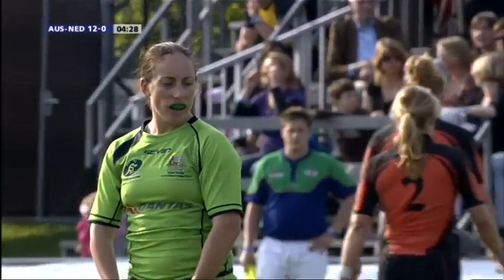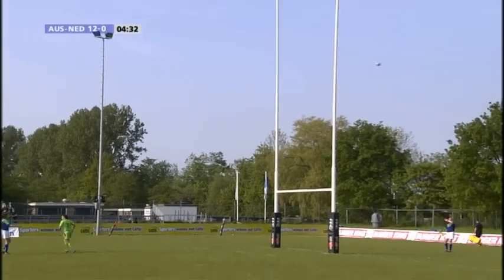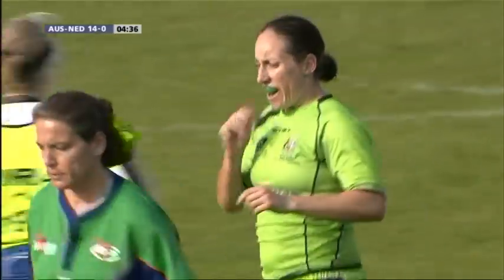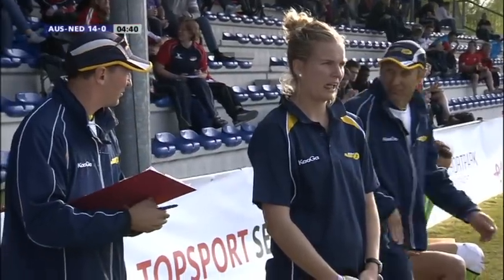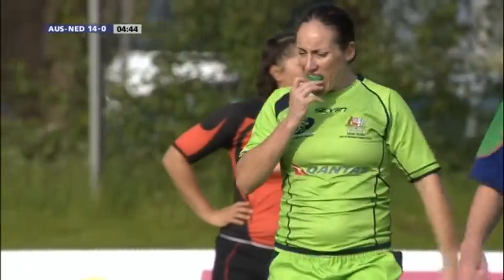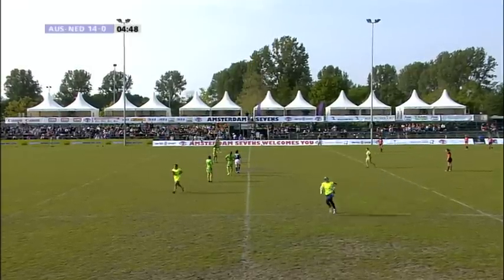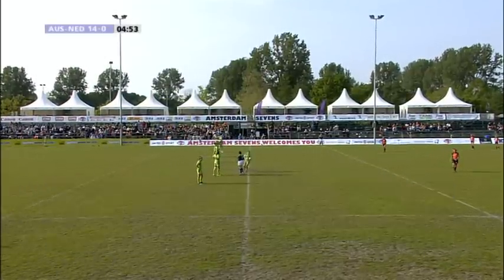So after 4.5 minutes, Australia lead the Dutch by 12 points to nil, and indeed by 14 points to nil, because the conversion in front of the post is successful. For Holland, it has to happen now. Australia will kick back into Dutch hands, and Holland will need to show what they've been working on for so long, because the potential is there. Now, we need to deliver.